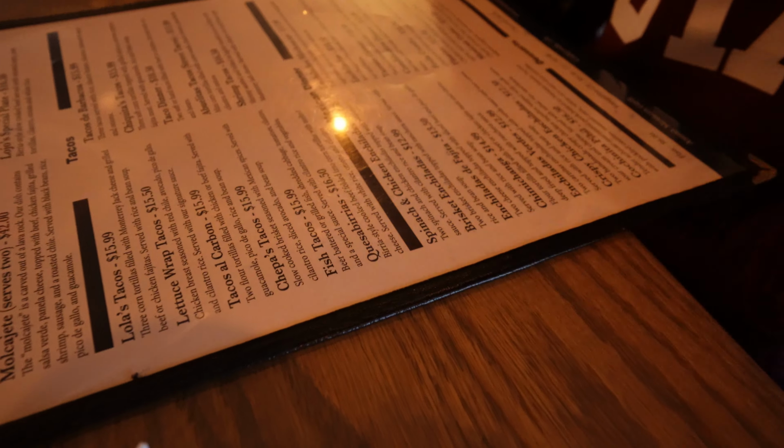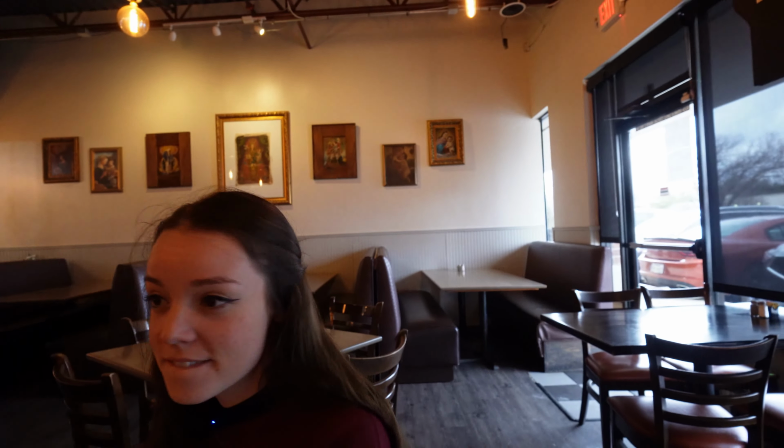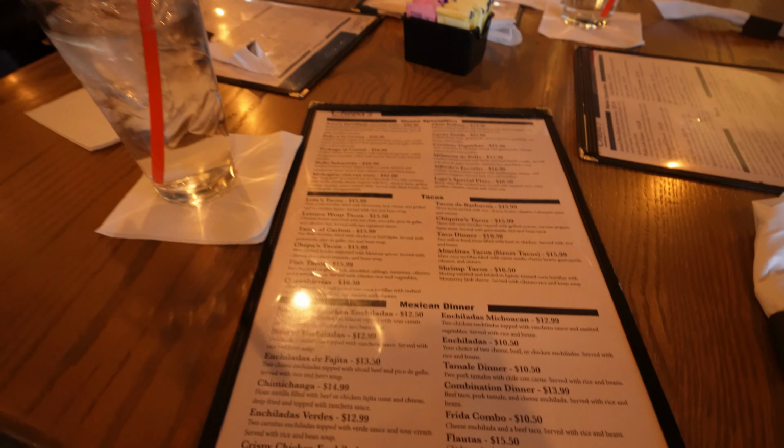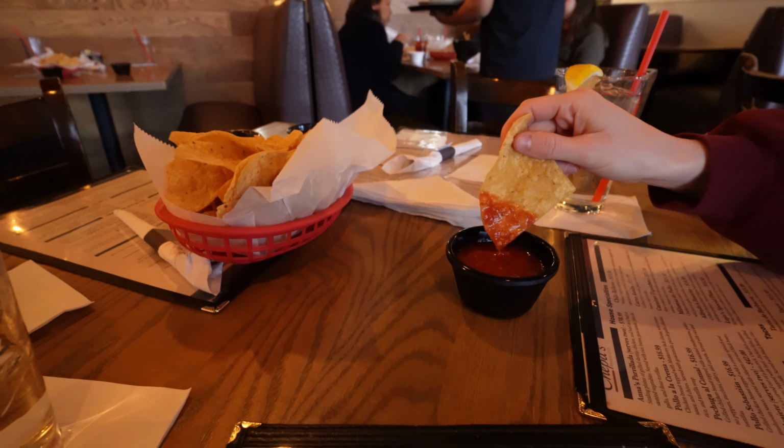I think I want that. Haley pointed out that they had quesadillas. Yum, yum. So here's the inside of the place. It's very cozy and small. Waiting on Luke. So it comes with complimentary chips and salsa.